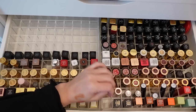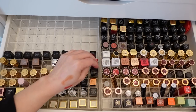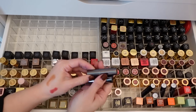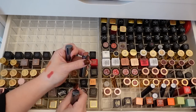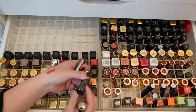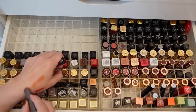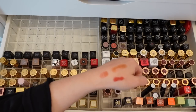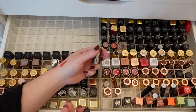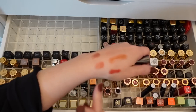So I've got a bunch of Chantecaille right at the front here. And, you know, I'm going to get rid of these two. I just don't reach for them. I always reach for the lip veils or the lip chics. And these are the old lip chics. So this one is Sorry Rose. And these are really, really old. So that one was Sorry Rose. Get rid of that. And this one was Ceylon. Yeah, I'm gonna get rid of these too.